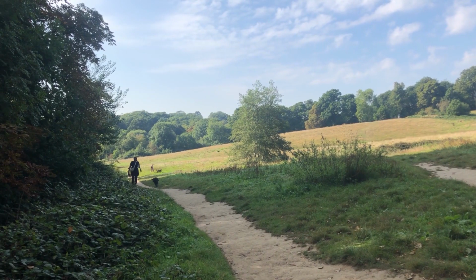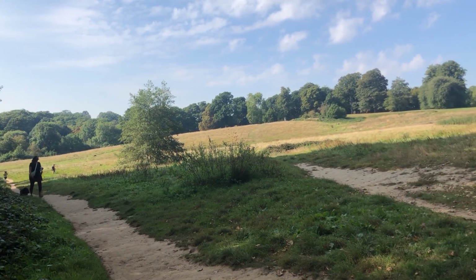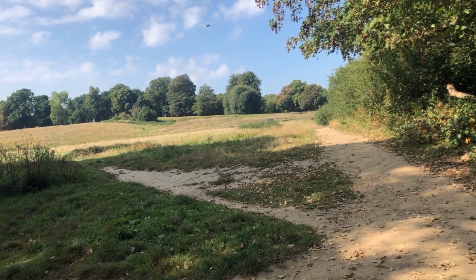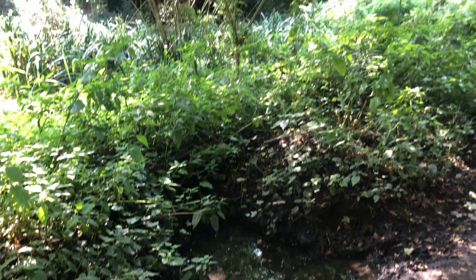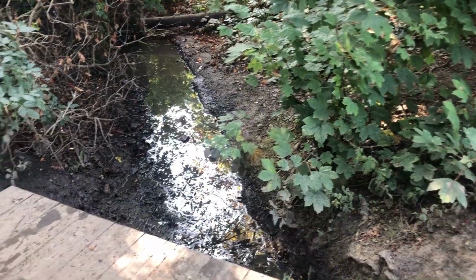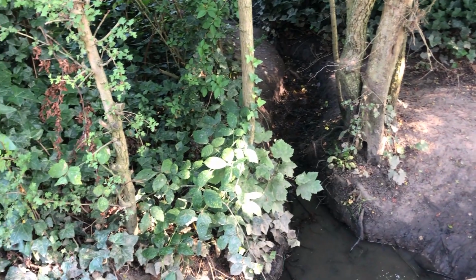One of the things I did when I was 15 was try to find the source of London's River Fleet. It starts at the summit we're at just now, and there's this puddle, and then it goes under the very first bridge of the Fleet, which is here, a wooden bridge. And it may even be the last bridge the River Fleet goes under, because eventually it becomes subterranean.